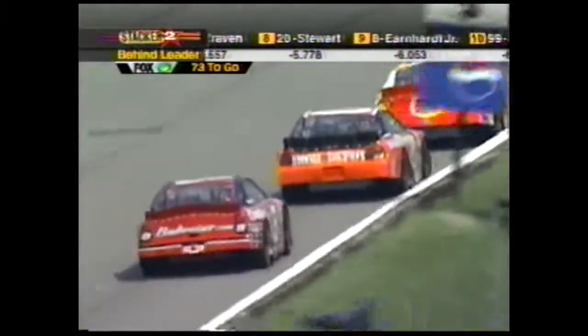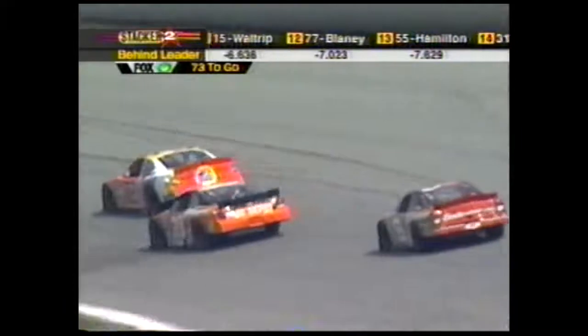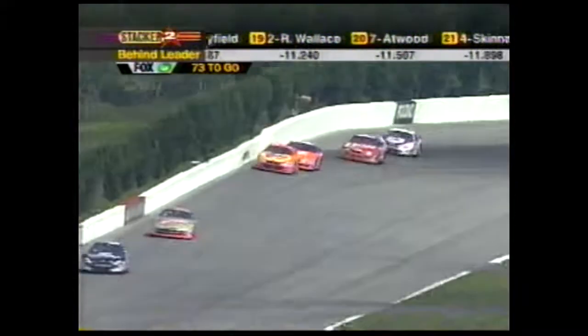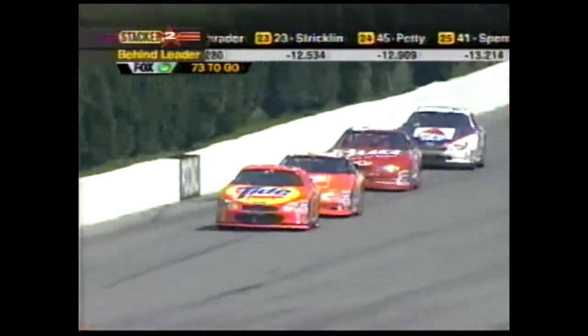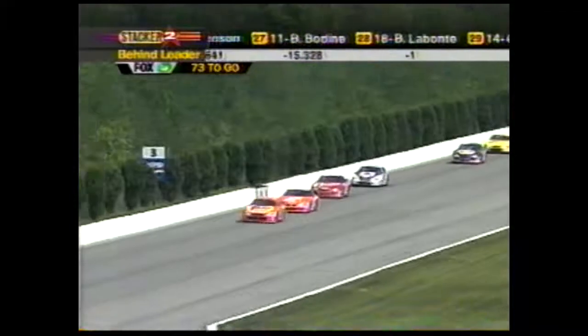Riding with Atwood and the 8 car, Dale Earnhardt Jr. is trying to get himself back on track here. He's had an up and down day, and he's back up to 9th. 127 of 200 laps complete. But there's Ward Burton, who has just come out of the garage and is getting back up to speed.